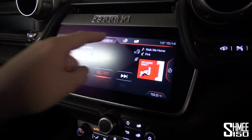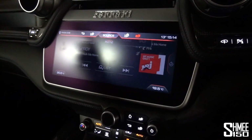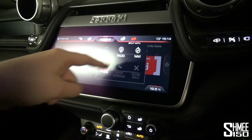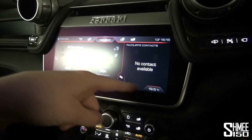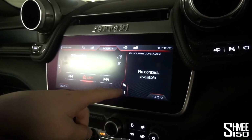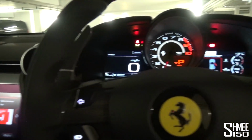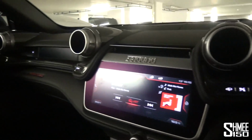With the central screen, you can actually split the view. So if you press here, you can bring up a separate view for whichever thing you would like. So you could bring up navigation or have your phone and basically have that dual view out of it as well. You can do a lot of things clearly between all of these different screens. In fact, we've got 4 screens, including the passenger display. So yeah, there are a couple more things about the interior.